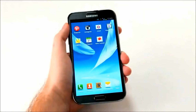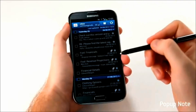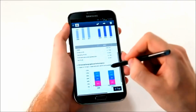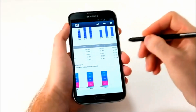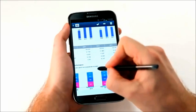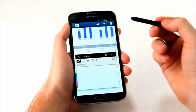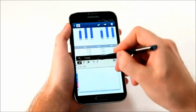Or another example is the pop-up note feature, which lets you take notes without interrupting whatever else you're doing on screen. So say I'm looking through my email here, and maybe I come across a trend that I want to capture down quickly. So looking at this, I can press down the S Pen button, and then double tap, and S Note will pop up on screen.